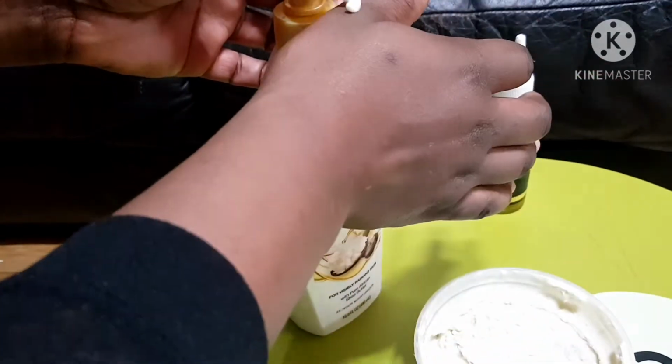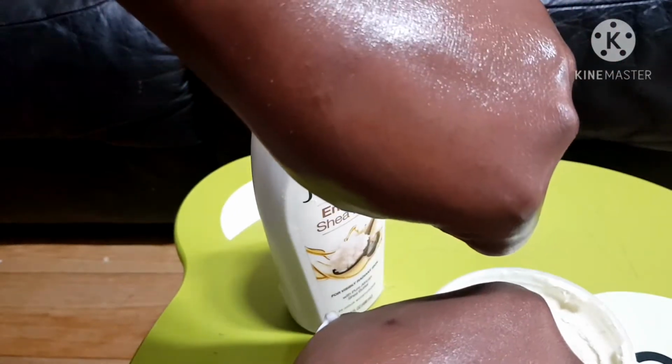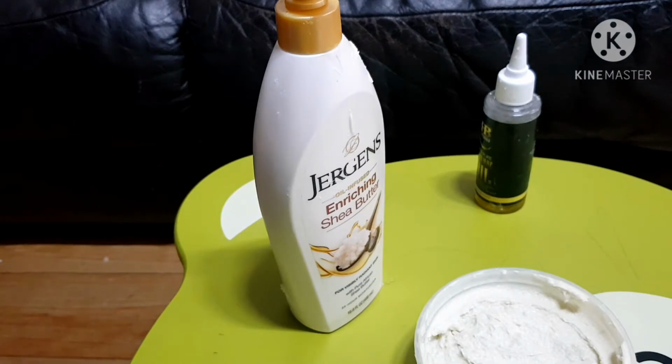Look at the difference. This one is the mixture of processed shea butter, olive oil, and the original shea butter, and this is just Jergens. The difference is clear, guys. The difference is so clear. Yes, guys, so this is what I have been using on my kids, and it's a life changer for me. Their body glows, it glows and it glows.